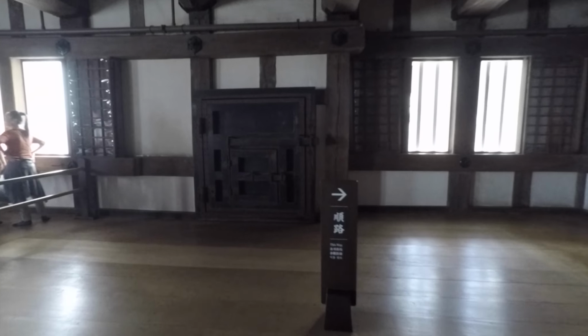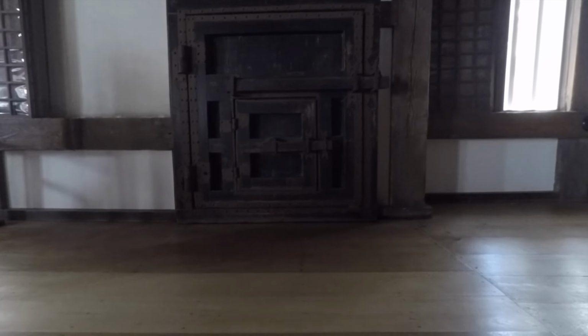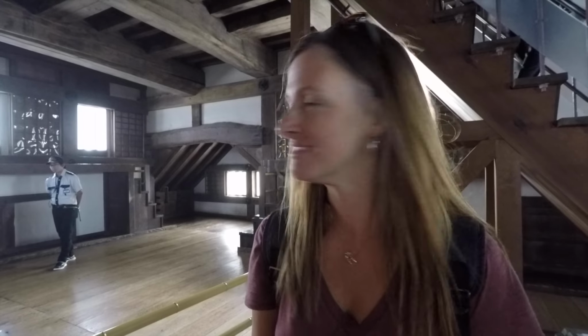Hiding places, which are pretty cool. I think there's one over there. Yeah, right there, that little window. So apparently a little warrior, or maybe a very big warrior, would hide in there in case someone got into the castle, and they'd pop out in ambush. Kind of cool.